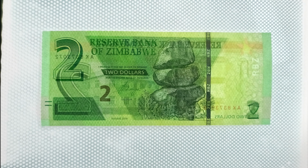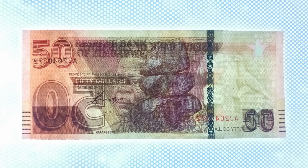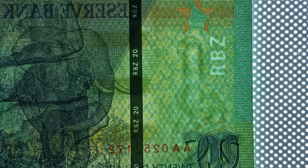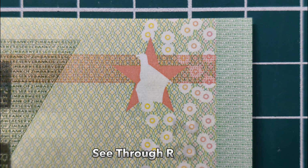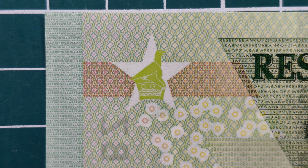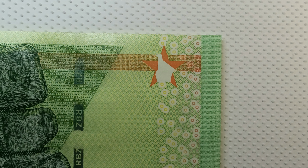Now for the notes' security features. All of the notes feature a watermark of the Zimbabwe bird, the country's national emblem, along with the initials for the Reserve Bank of Zimbabwe. A see-through register of the emblem is featured to the top right, in which the bird is colored on the reverse and the star is colored on the front. When held up to light, the emblem should complete.